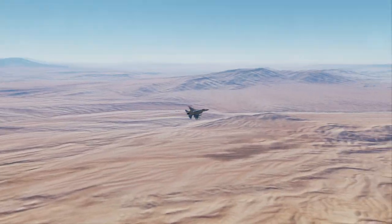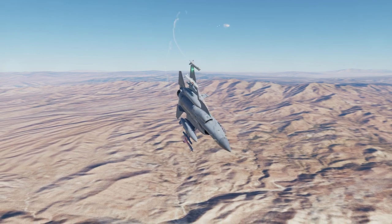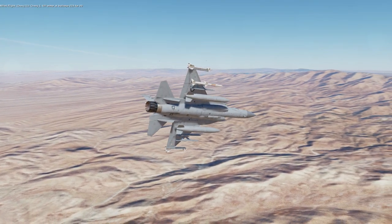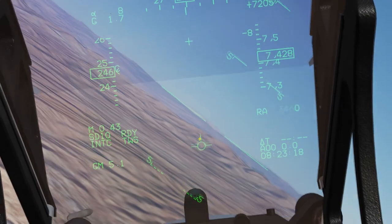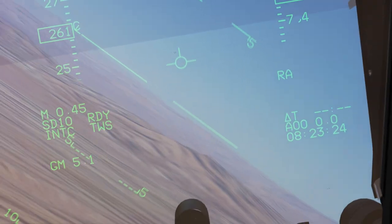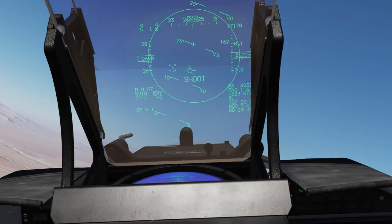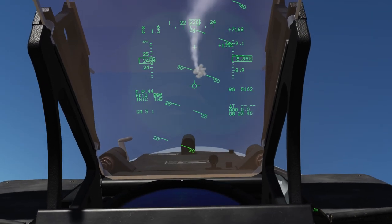Missile. Popping countermeasures. Missile. Tracking. Two, track 1. Good job, 2. Got a visual on the Skyhawk. That has to be a Skyhawk. Fox 3. Splash him.